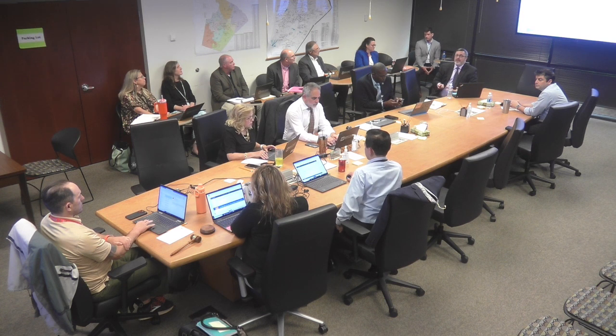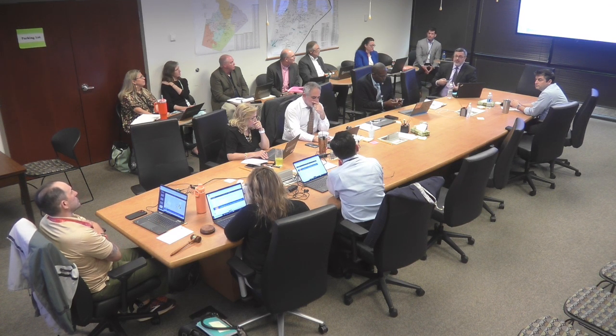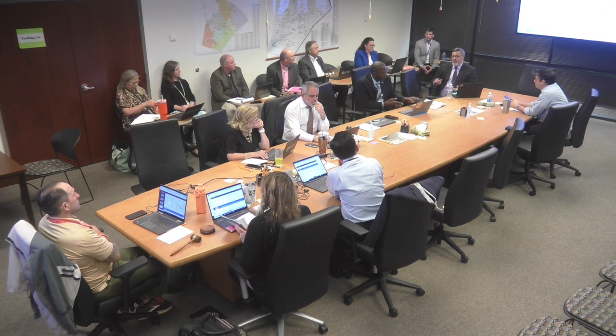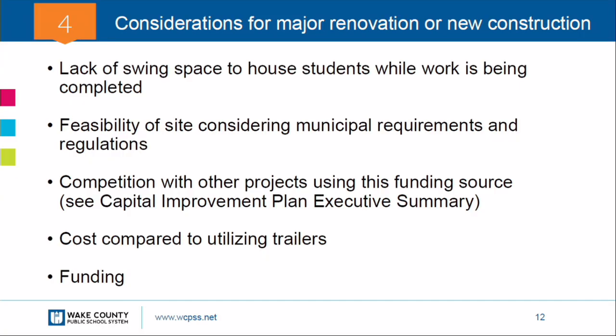And then the cost compared to utilizing trailers. They are a very cost-effective solution for us as a district to solve our crowding needs. And again, I'll share it once more: we do not control the growth that comes to us. We have to be reactionary. If we were able to put a pause on building so that we can get the infrastructure in place, that would be ideal, and we continue to try to work with our municipal partners for that. But until then, we're going to have to continue to utilize these cost-effective methods to deal with the rapid growth. And again, funding.